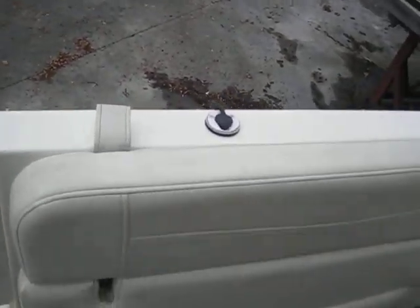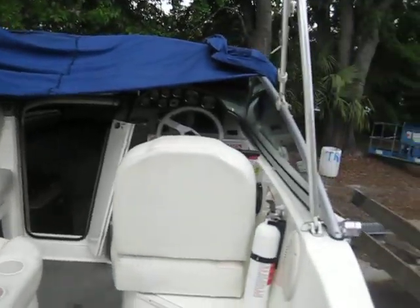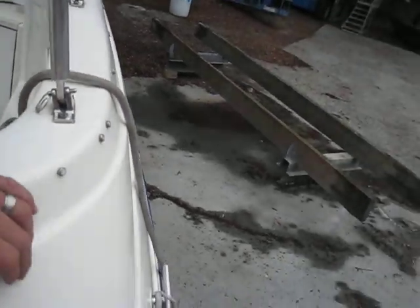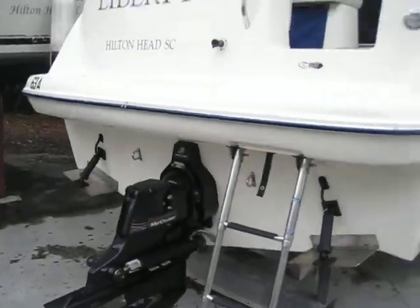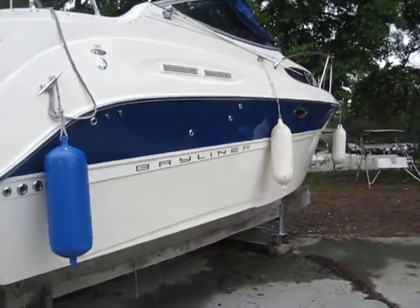I implore you, bring a surveyor, bring a mechanic, bring who you want. But this boat is about as clean and beautiful as you're going to get for this style of boat, this make, model, and year. Rob out at ImAlwaysInHotWater.com, showing you just a beautiful 2007 Bayliner.